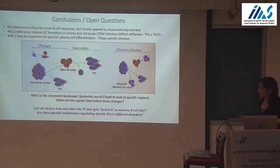But I guess the open questions for the research itself would be, what is the chromatin landscape in all of these different populations? We know a fair bit about naive and germinal centre B cells, but not much is known about memory. We've done a little bit of work on long-lived plasma cells in the bone marrow as well. But also, how is that modulated in the absence of these different molecules? And importantly, what are the signals that induce these changes? That's really important, and that's something that hasn't been looked into in much detail in our system anyway.